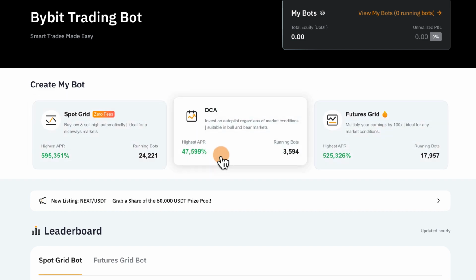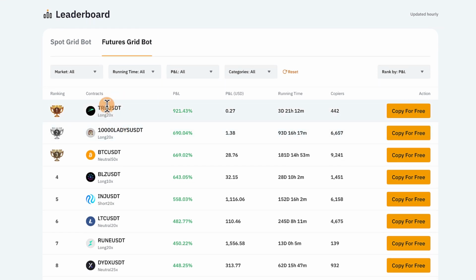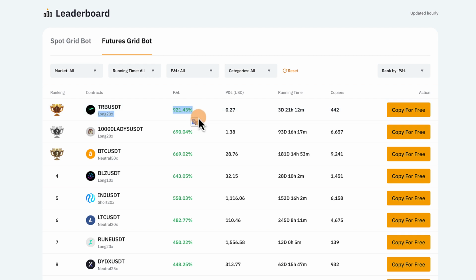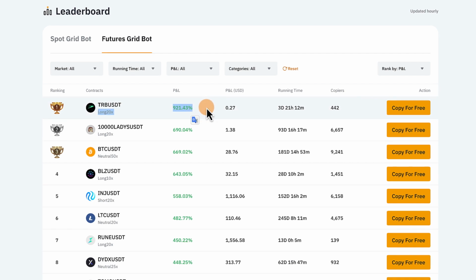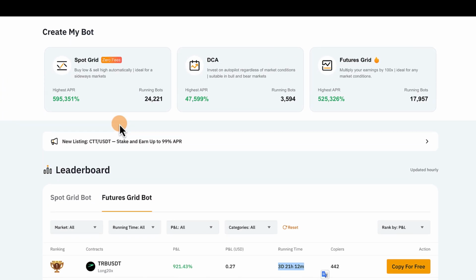Now before we move further, I also want to highlight this feature called Copy Trade. You have an option to copy trade other Grid Bots which are working. Now this may not be the best idea, because the PNL which you're seeing, which is pretty amazing, may not be ideal for the current situation. It might have been running for 3 days, and things might have changed after 3 days. But at least you can find the contract on which these Grid Bots are running, and then look into the technical chart and copy, or you can create a new bot and just get started. So let me show you how it works.